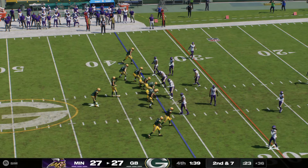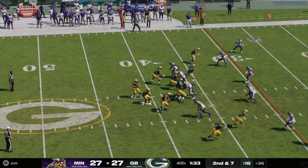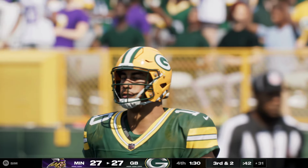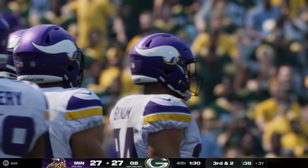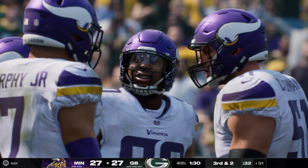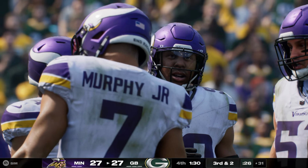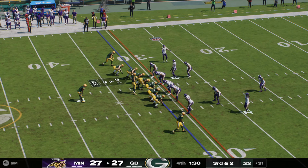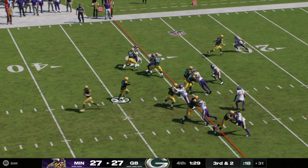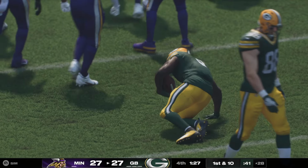Here's a 2nd and 7. Now Love. Slant route, he's got Dobbs. The Vikings going to signal for the first of their timeouts, as it'll come with an even 90 seconds remaining on the clock. A big play looming on 3rd down. Here's a handoff to Jacobs. And he's got the first as they'll bring him down at the 28-yard line.